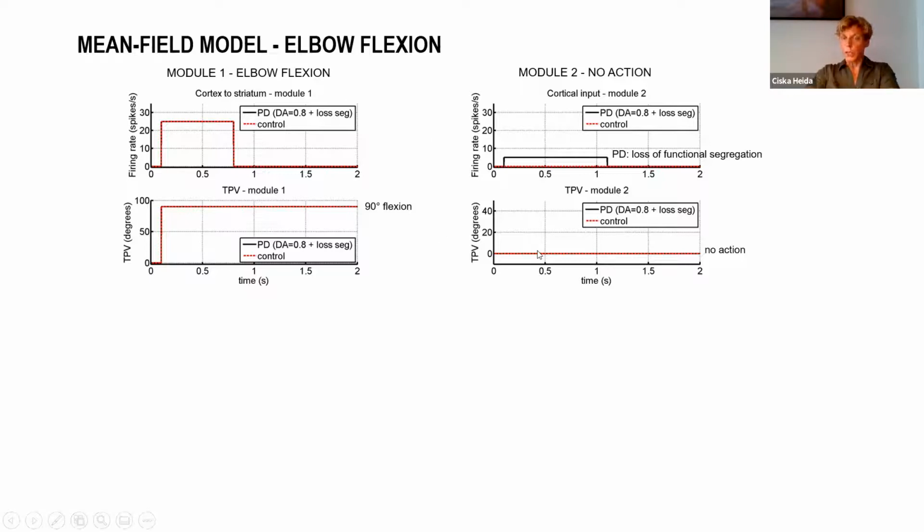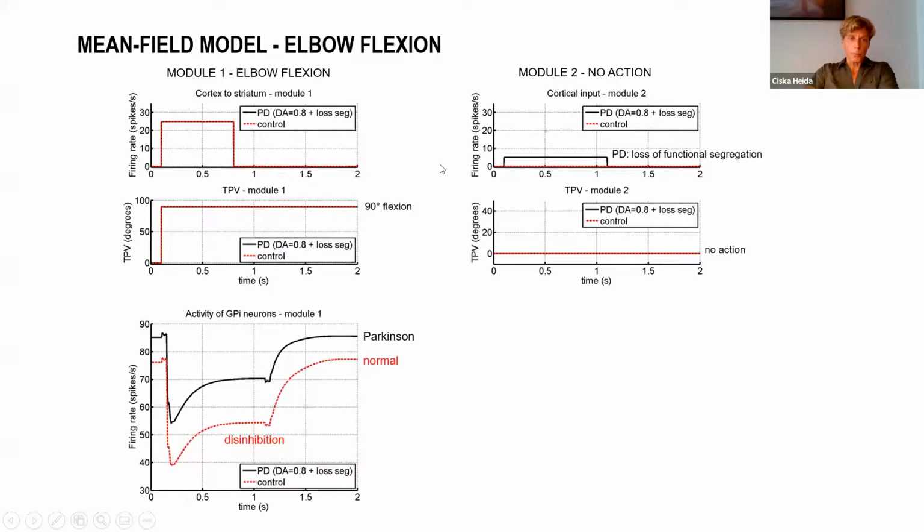So the target factor for the second phase in this case is 0, so no action. So this is only simulating elbow flexion. So this is then the activity that we see in the GPI neurons. This is the first module in which you would expect to see the disinhibition of the thalamus, so allowing the movement to be performed.